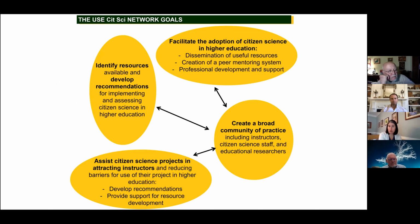So we have 4 major goals for the network. The first one is to create this broad community of practice, and then all the others are an extension of and feedback to that particular goal. It's also to identify the resources that are already available. We don't need to reinvent the wheel. If there are already resources out there, we want to create a clearinghouse to make those available to everybody in one place. And also to develop recommendations for how one can go about implementing and assessing citizen science in higher ed in a way that is evidence-based and meaningful.